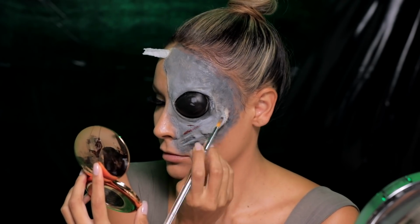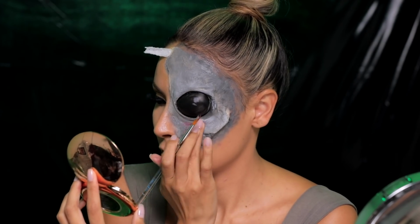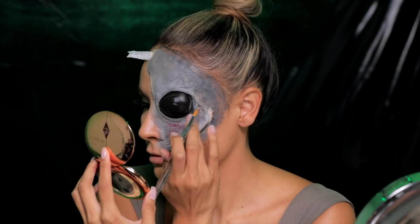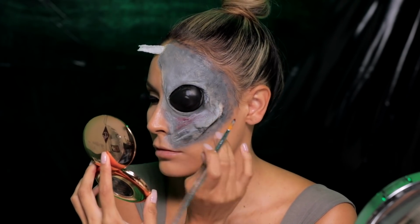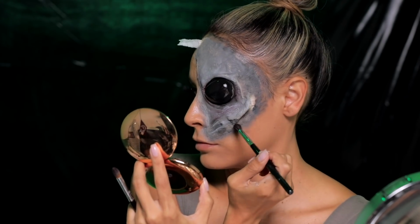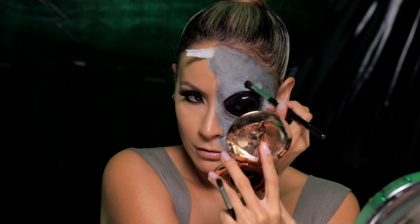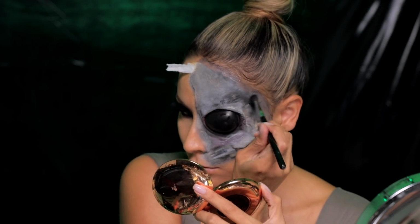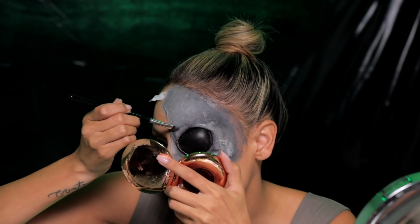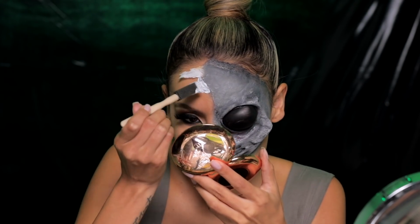I decided to add a little bit of red moments throughout the look just to give it, you know, some color, some variation in color. So I just added red around the eyes in certain areas. From here, you really just want to feel it out, do some shadowing. I'm using a black eyeshadow and a fluffy brush and just kind of going around those deeper parts of the prosthetic to make it look really hollow and have more depth.